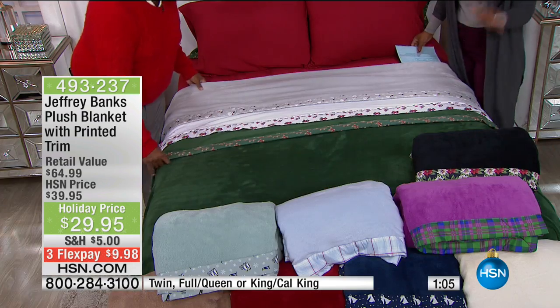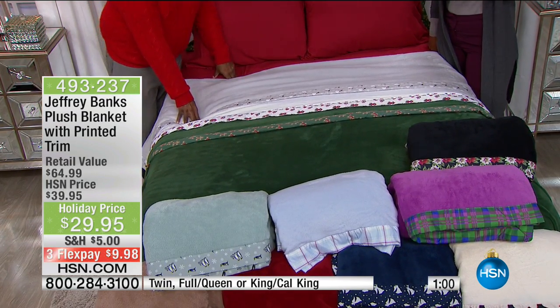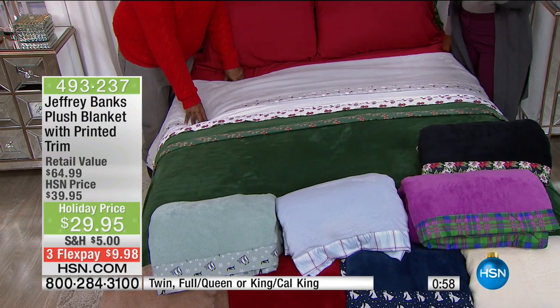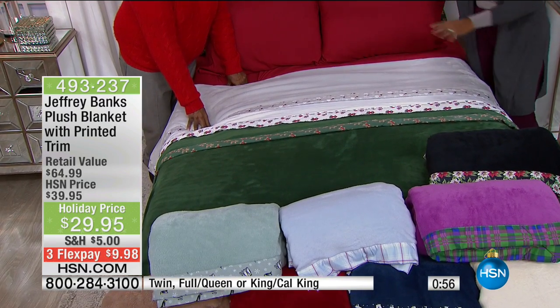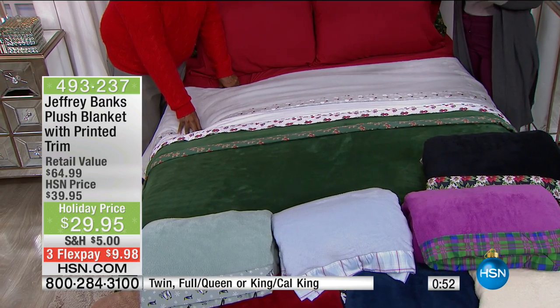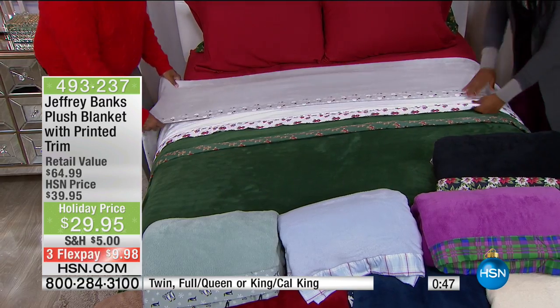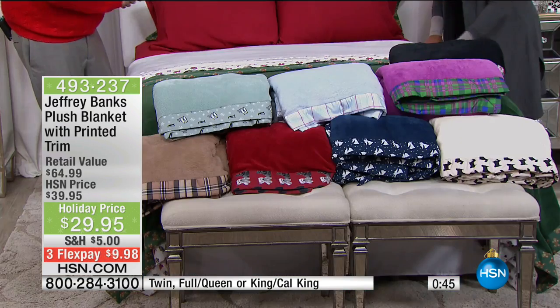And you know you're getting quality. And because you're getting it not the day before you're going to give the gift, you have time to open this up, take it out of the package, touch it, feel it, see that it's as great as we say. It's actually better. And remember that if it's not what you want, you still have this wonderful return policy.